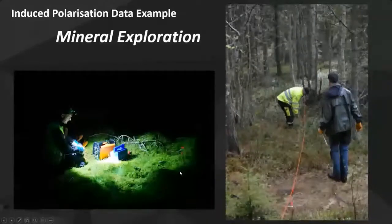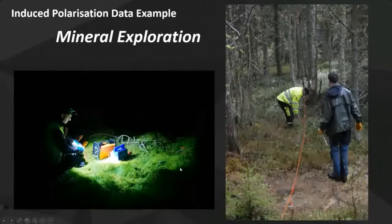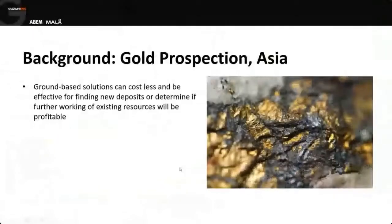And then the final one for the resistivity is gold prospection, because whenever I'm out doing survey, people always ask me if I've ever found any gold. So this is a customer in Asia, and they're doing the kind of pre-investigation before they move in for drilling. So they've done some airborne survey, and then they had gone in with resistivity to get some greater detail.